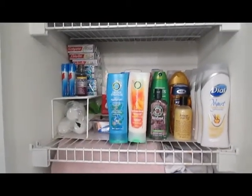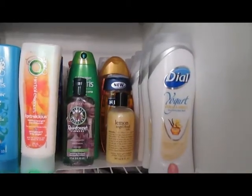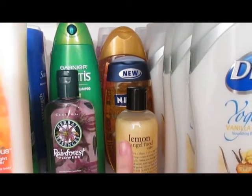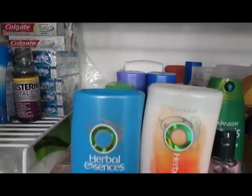Then this second shelf, which is basically at eye level, I kept pretty much the same. I have body wash over here. We have all of these Dial yogurt. It goes all the way to the back. And then this aisle is all other body washes. And then this is shampoos, and this is conditioners.